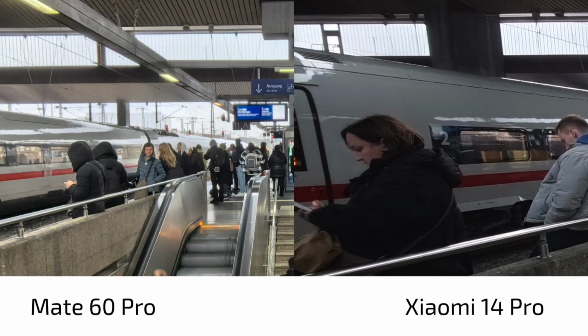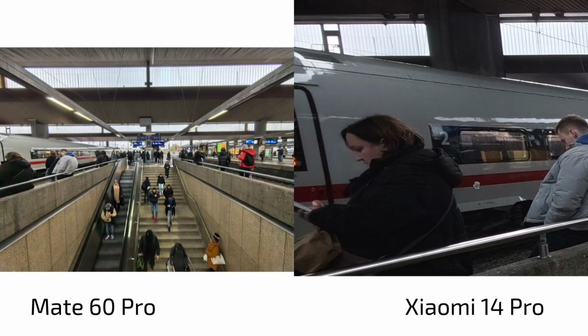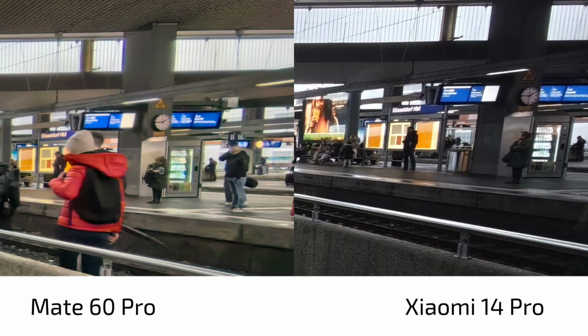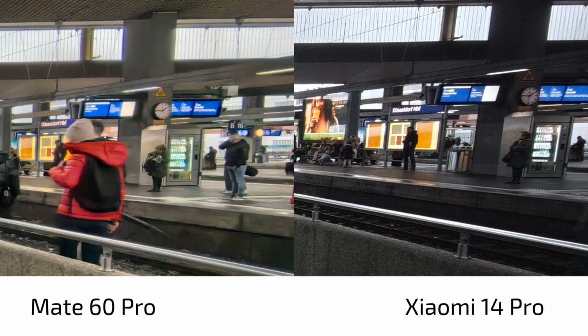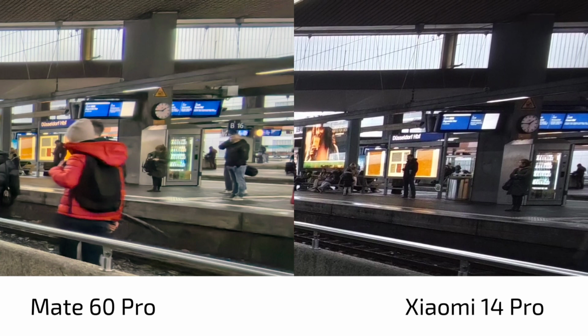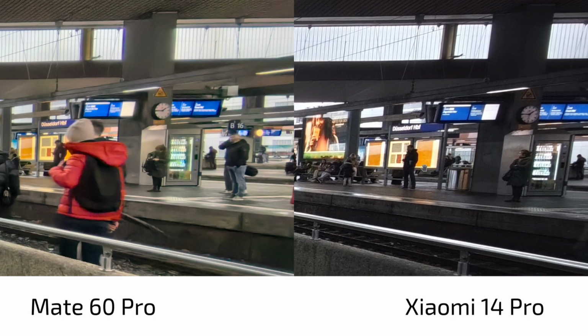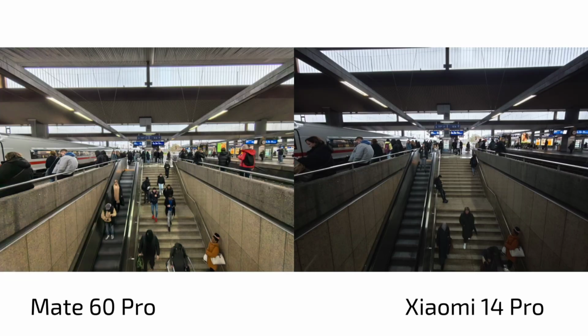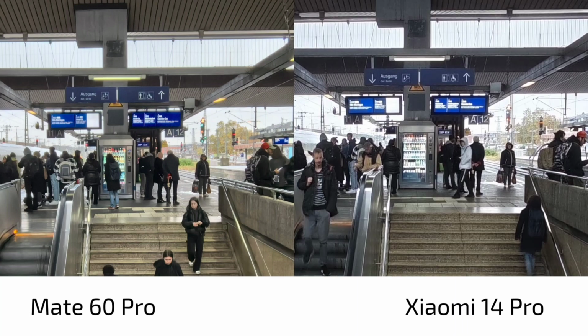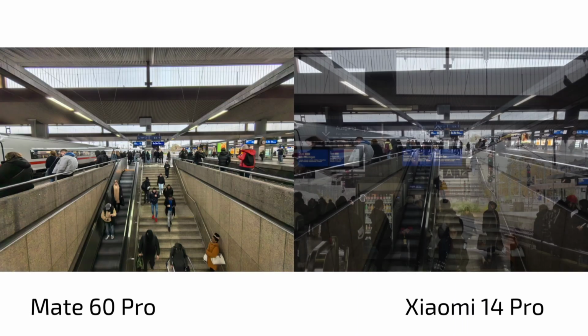And together with it being wider, it is just simply better there, the ultra wide angle in this case, I would say, than the Xiaomi 14 that for some reason has very high noise, and it's not per se super bad, but in this comparison I would give it to the Mate 60 Pro.